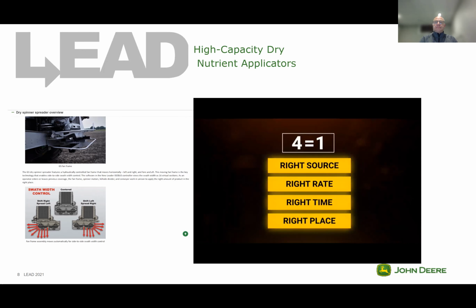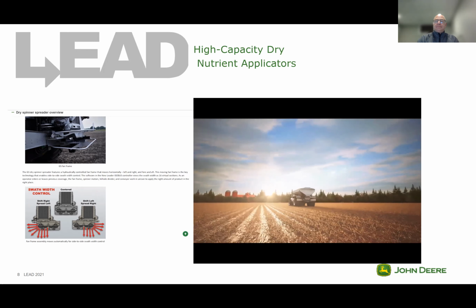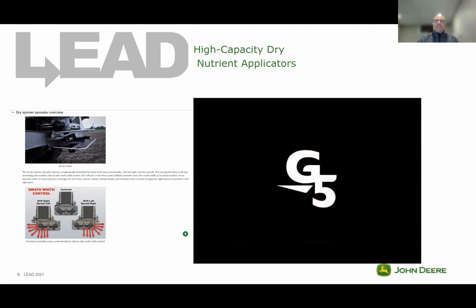Looking for the 4 R's in one solution? You found it with the NL5000 G5 by New Leader, the next generation of nutrient stewardship. New Leader from New Leader Manufacturing, building the best since 1939.